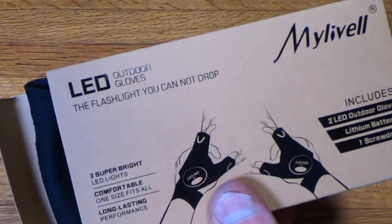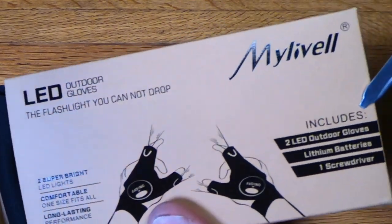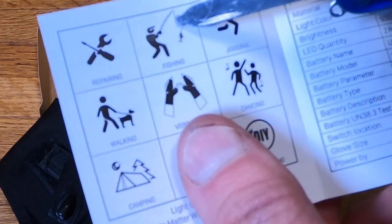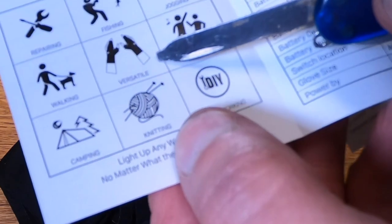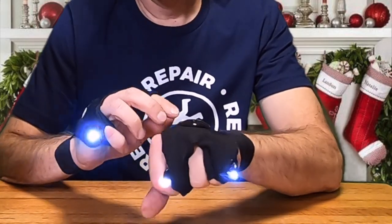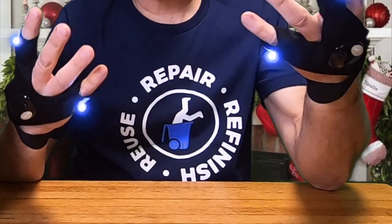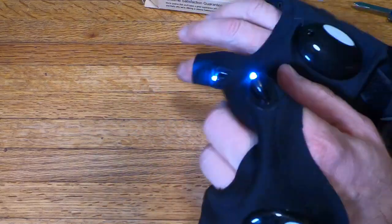Here's something different, outdoor flashlight gloves. Does that mean you shouldn't use them indoors? The usage instructions say that these are for repairing, fishing, jogging, camping, and of course, dancing. Oh, and how can we possibly forget knitting? These do light up and actually function for their intended purpose, but they're just plain goofy. These might be fun for kids playing hide and go seek, but for the serious tool enthusiast, these are more of a gag gift rather than a serious, useful light.